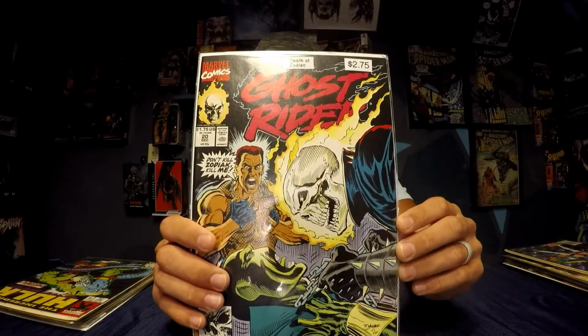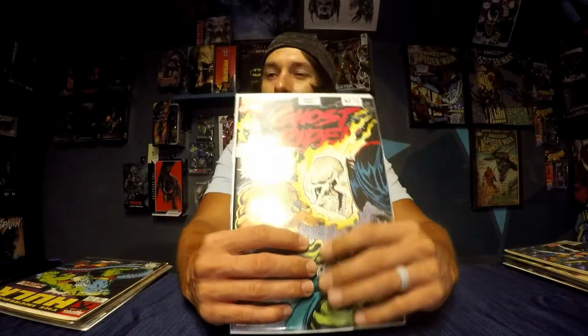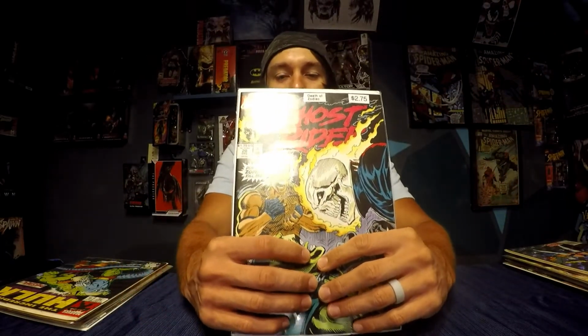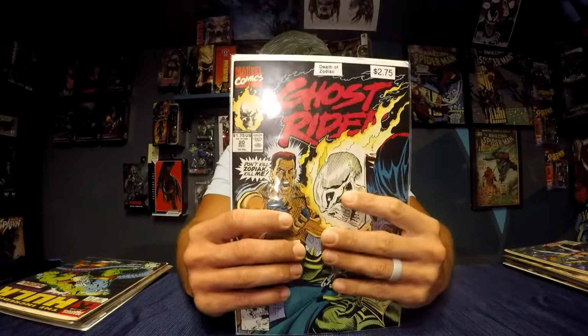He was willing to give it to me just because I was looking for something out of the box. And he's like, oh, I had this one. I was like, I really don't collect Ghost Rider. But it was The Death of Zodak. And you never know if they're going to make Zodak into a movie or anything like that. So we went ahead and got it just in case.